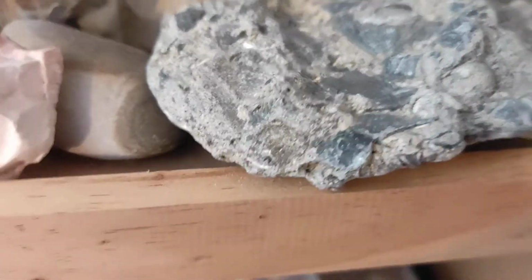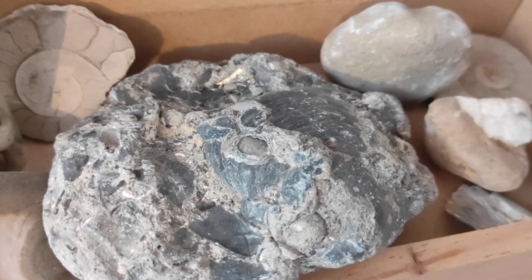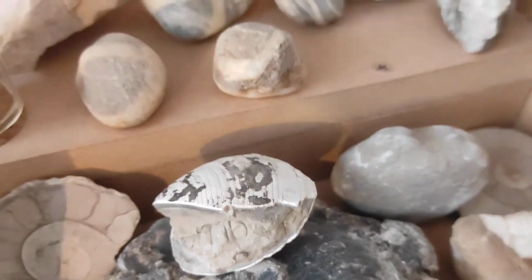Excuse me, here we have a cool rock with fossils in it. That's an oyster fossil there, if you look. It's very cool. I picked this up in Wanganui. Another little fossil here. I picked this up when I was a little kid, when I was first getting into fossils and rocks and stuff.